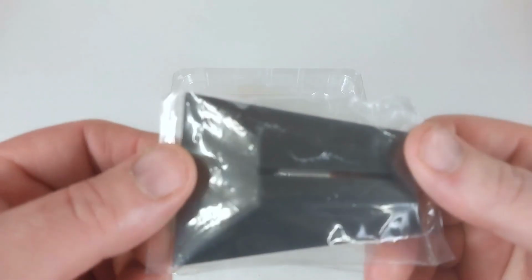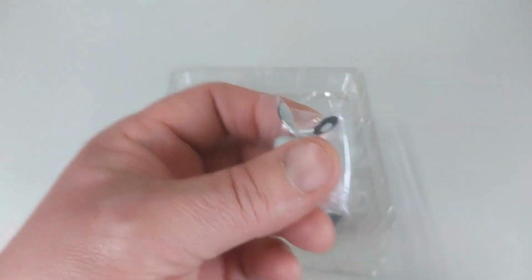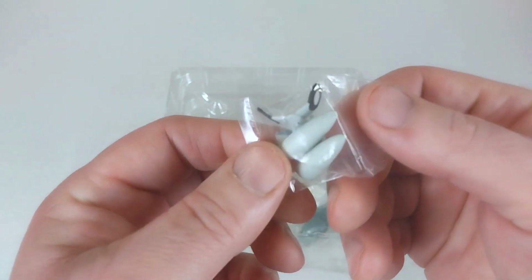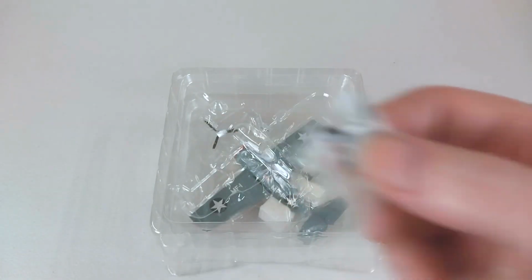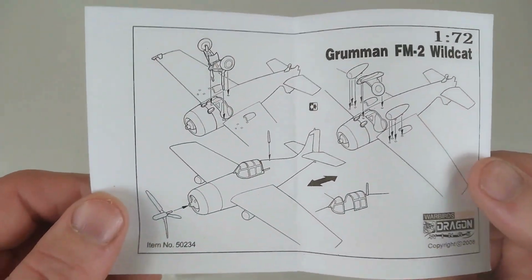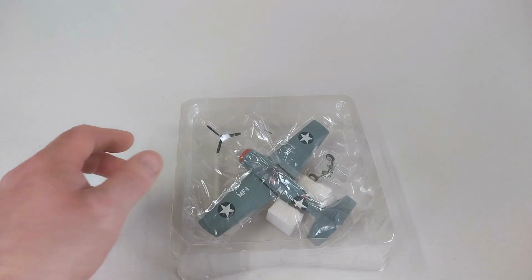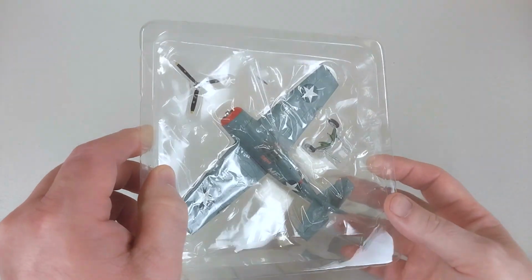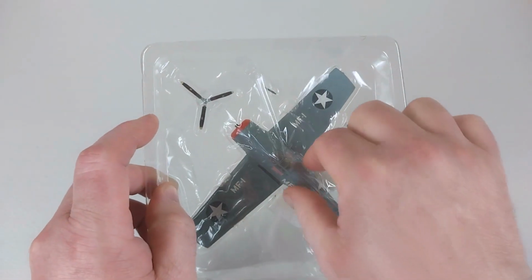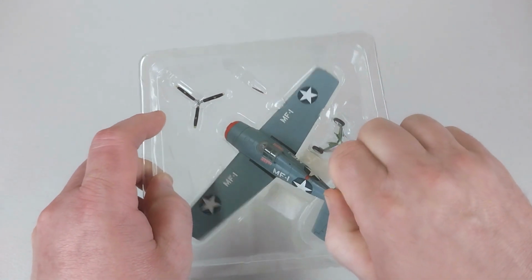So here it is out of the box. It does come with its standard Dragon stand that you need to assemble if you want to use it. It also comes with a little baggie that has a little bit of ordnance and looks to be the gear if you want wheels up. And of course, a little bit of instructions to show you how to assemble the little bits and pieces that you want. What we'll do is quickly get this lid off the packet, and as you can see, it is brand new in there. You can see the propeller needs to be affixed, and of course, we've got to put that landing gear on, but we'll get this Wildcat out and hopefully release it from the packet.